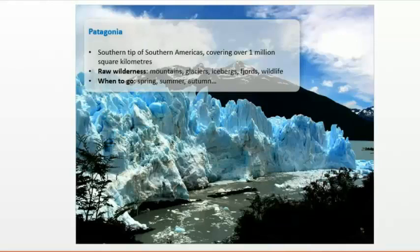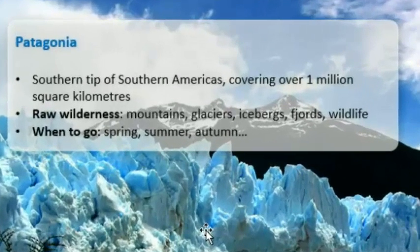So we were just having a little look before, a few little facts on southern Patagonia. This area covers over 1 million square kilometres. And it's a lot of space, isn't it? Wow, yeah. It's just absolute raw wilderness. So we're looking at mountains, we're looking at glaciers, we've got icebergs, fjords, as well as phenomenal wildlife. We've got the puma down there, as well as several foxes, let alone the sea life that you'll find around the fjords and the channels around Tierra del Fuego.